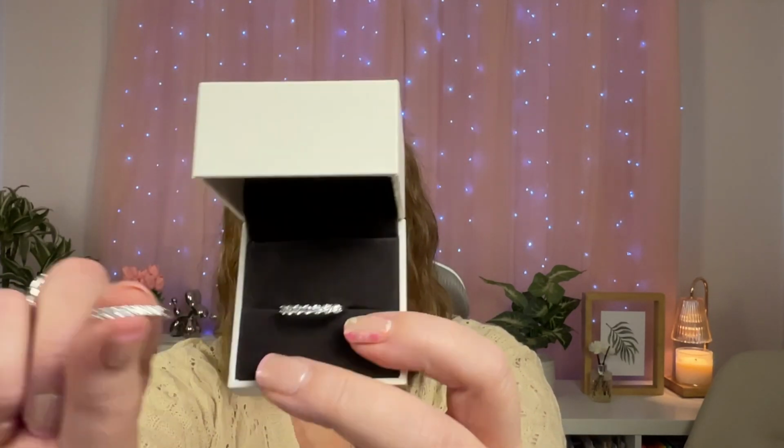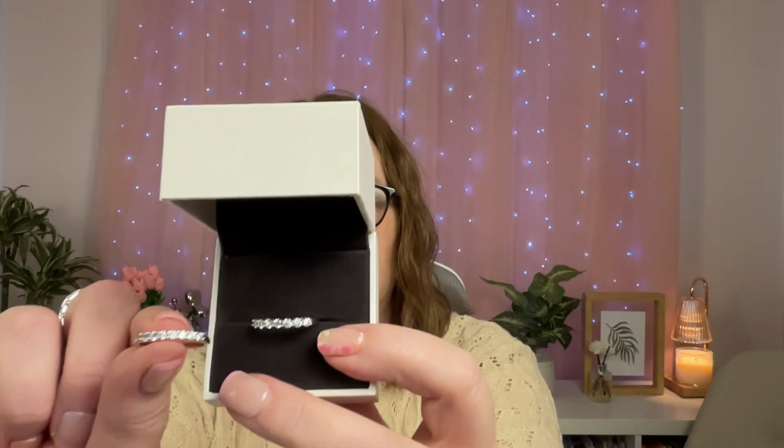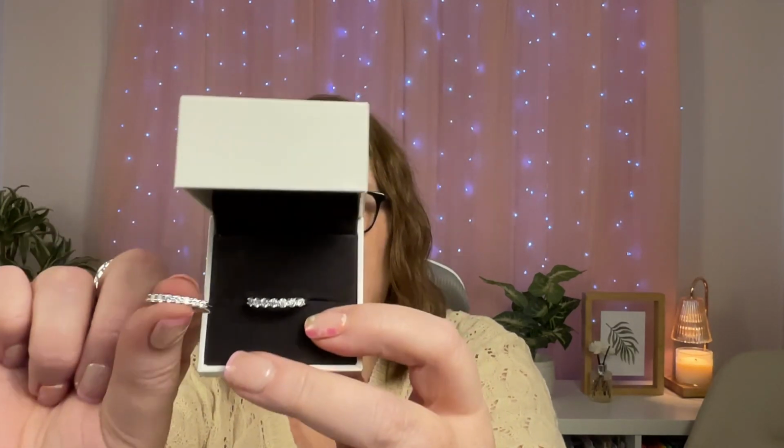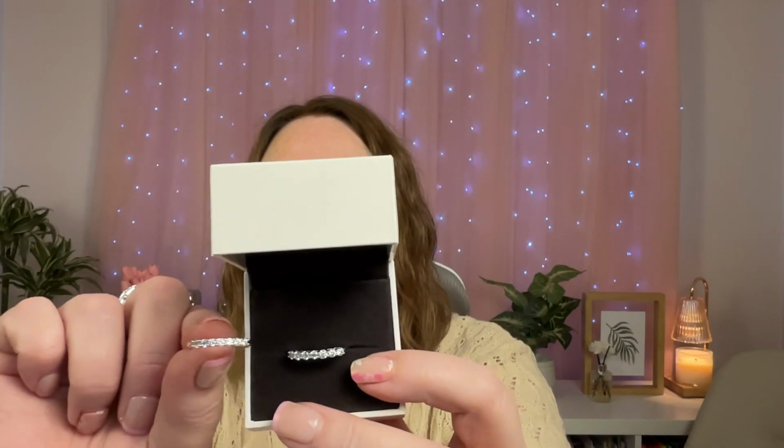I don't know whether to keep it. I got a good deal on it, but it seems kind of silly to have 2 almost identical rings. So we will see what I do. But yeah, they're both really pretty. The moissanite one, I don't know if it'll show very well on screen, but it is slightly bigger. This is the moissanite. This is the cubic zirconia. They are both supposed to be sterling silver, but yeah, I don't know.